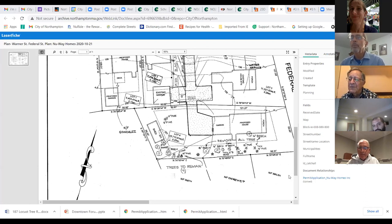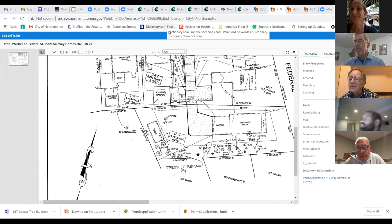I wonder, Mr. Hansel, if the house could be moved a little closer towards the existing house, much as your two homes in lot number one and lot number two are very close together. Well, could you move the footprint away from these hemlocks towards the existing house?